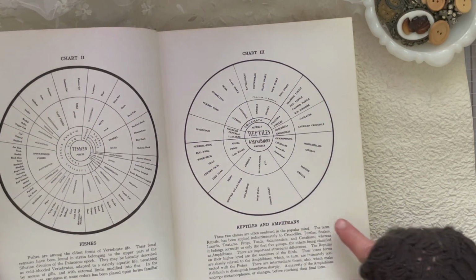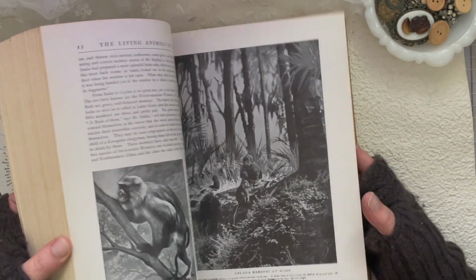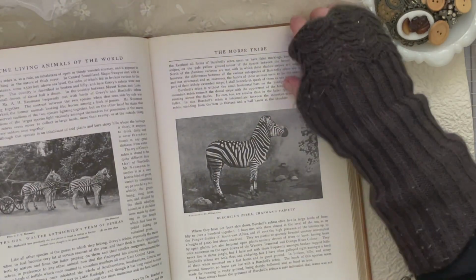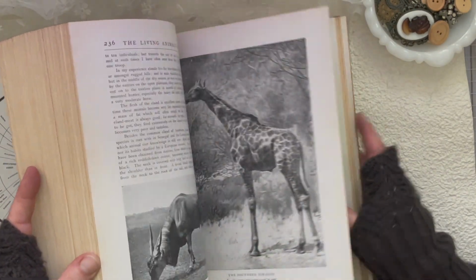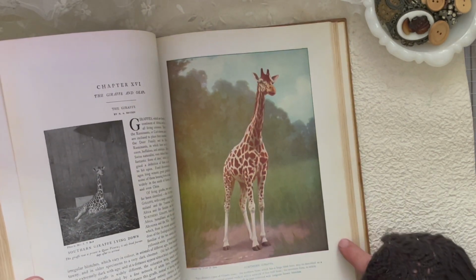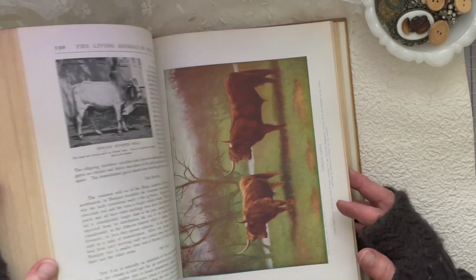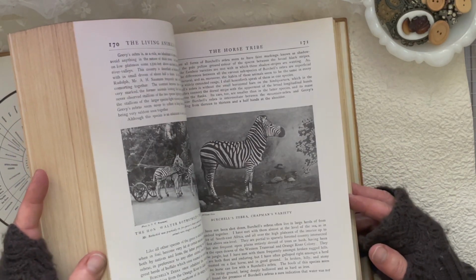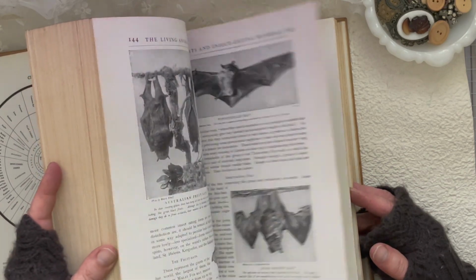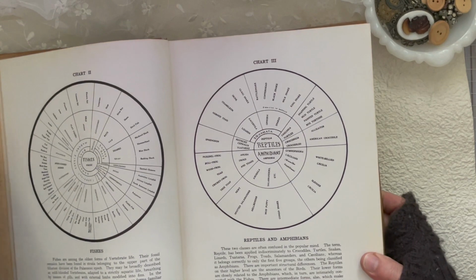Reptiles and amphibians and fishes. I just thought that was kind of interesting. Look at that northern giraffe. Some bison or cattle, Highland cattle. So I thought that one was kind of interesting.